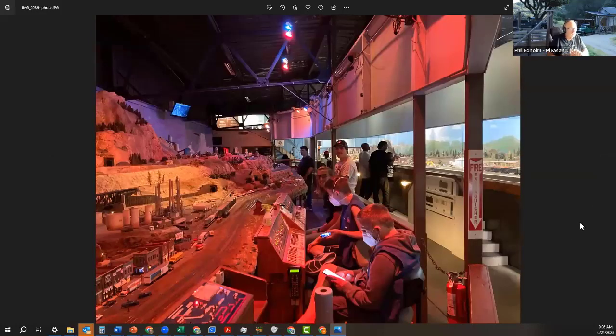This is kind of, yes, there's hope for the hobby. This is the ACCRS Club in Pleasanton. I think it was Thursday night, open for the public at the fair. And what's interesting is if you look at the group of folks here, this guy's actually the dad of the young man sitting next to him.